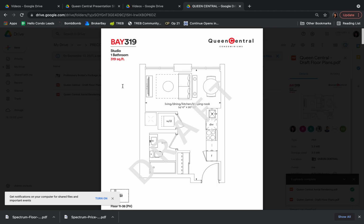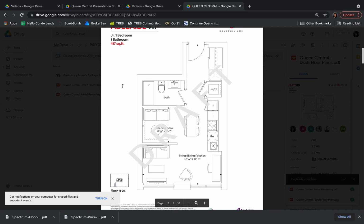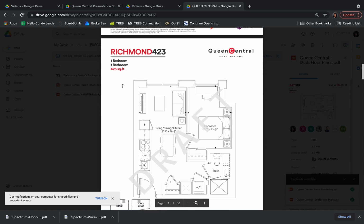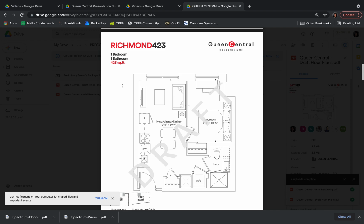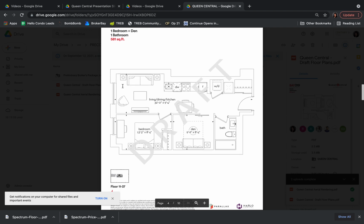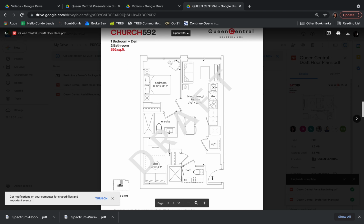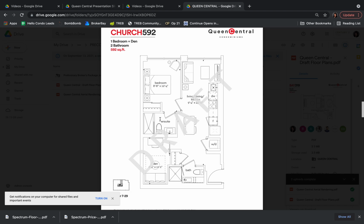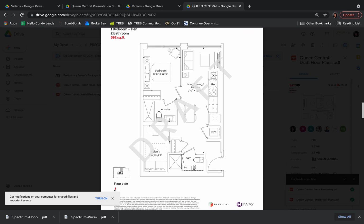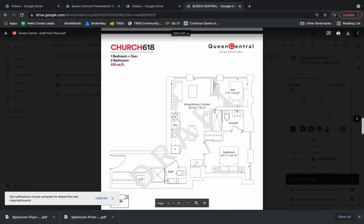So in terms of the breakdown, pricing, we're expecting studios from the low 500s, junior 1 bedrooms in the low 600s, one bedrooms from the high 600s, 1+1s in the high 700s. There's another 1+1 with 2 baths, so low 800s. You can see here there's an ensuite, and then another bathroom at the beginning, at the entrance, and then there's another 1+1 with 2 bath.